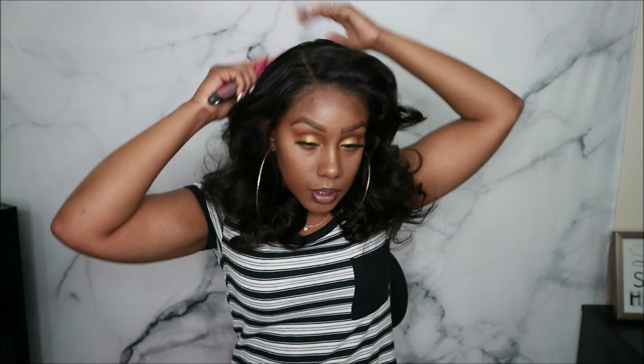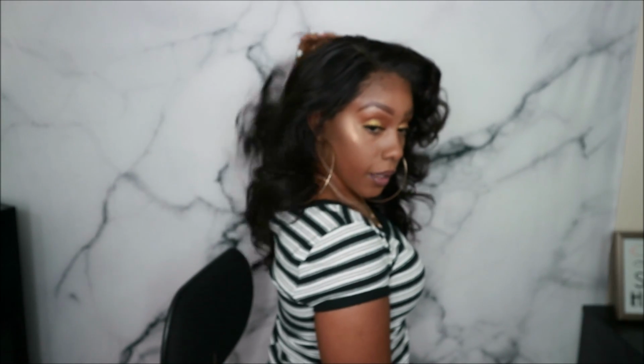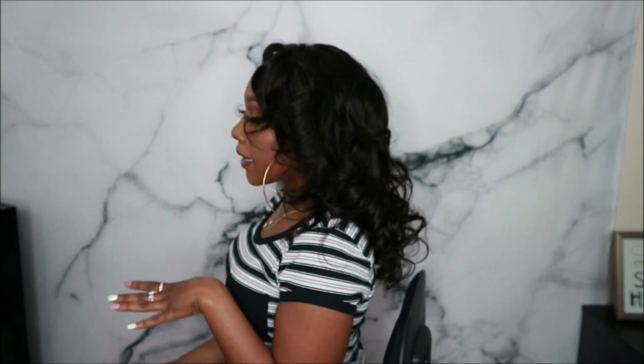So as you guys can see, I am getting a good amount of shedding, but once again, I had to customize the size of this unit a lot because it is super long. I'm going to give you guys a little 360 shot of how much length, even though this is curled, you're still getting a good length. I think they're 16 inches. It's definitely true to length, if not a little bit longer. The hair is definitely nice and bouncy.